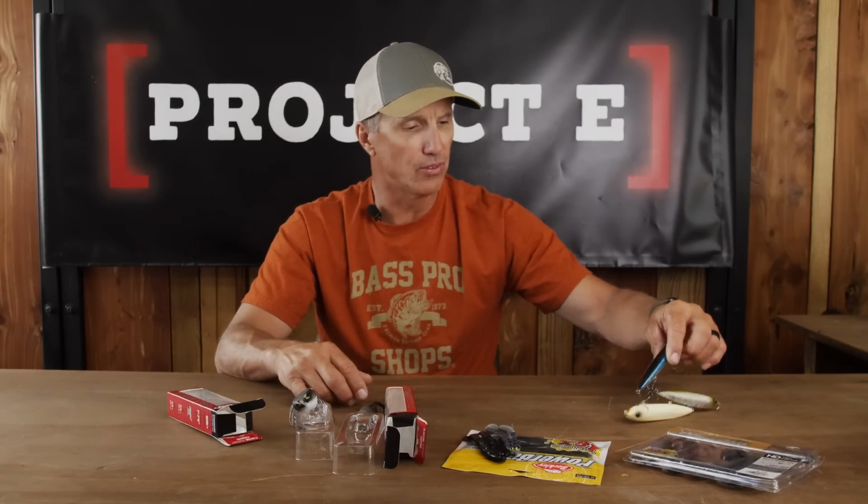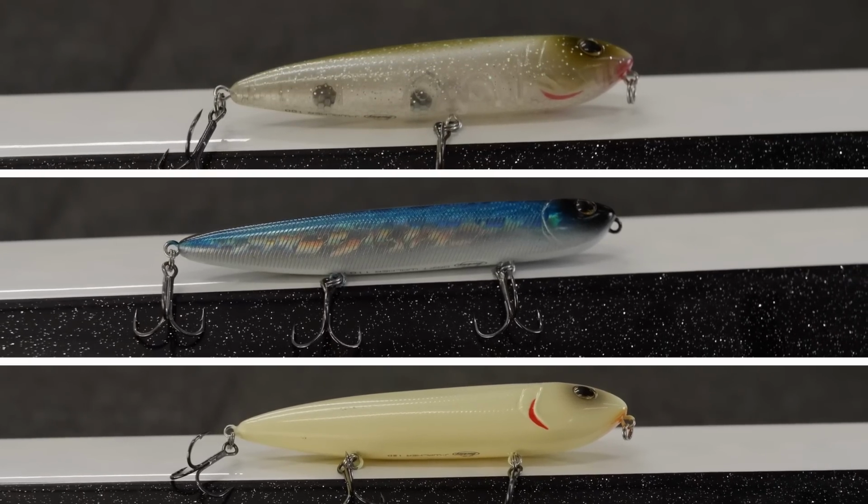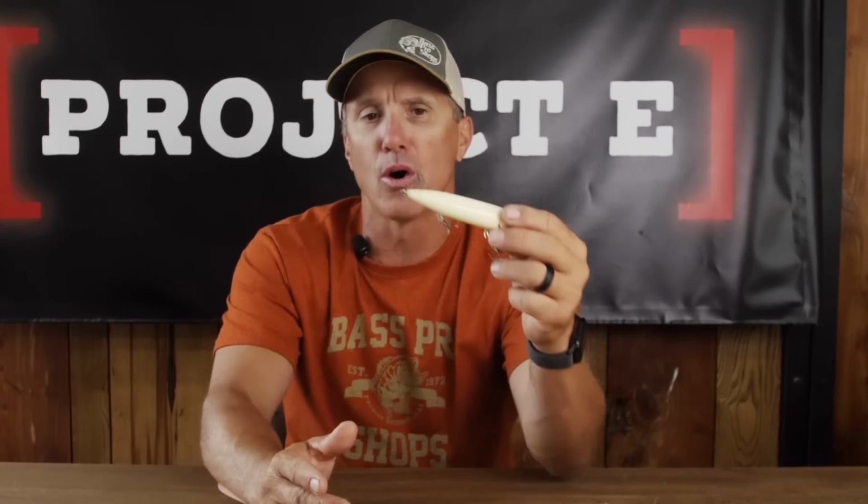Okay, now let's move on to the topwaters. So I have 3 different topwaters here. My favorite, my all around, if I have to choose one, is a Jaywalker 120. It's got 3 hooks, got a nice little rattle to it. It's just the perfect size, day in, day out.